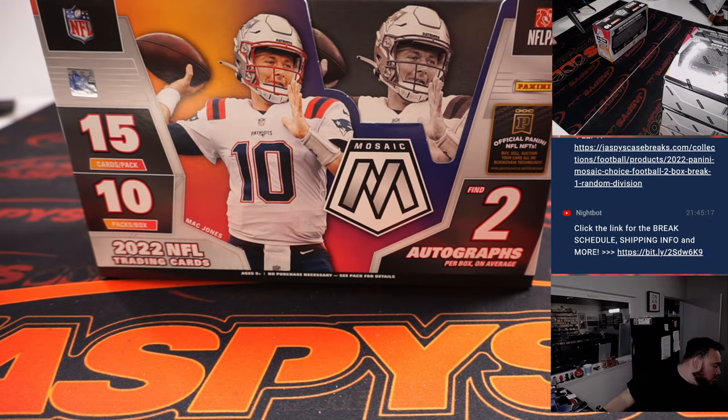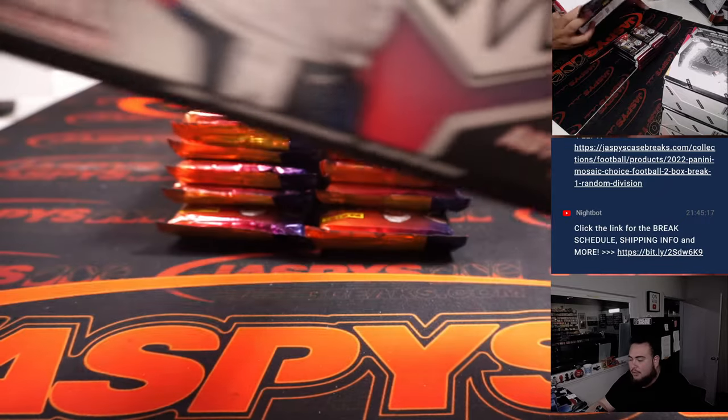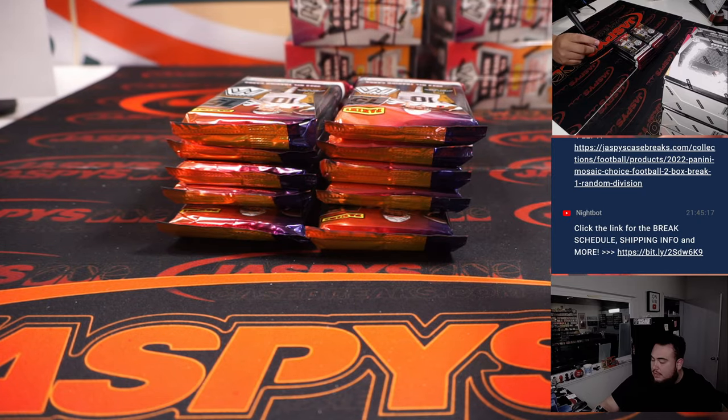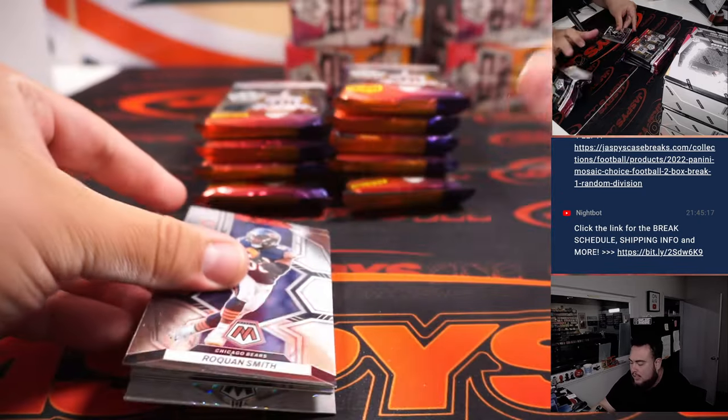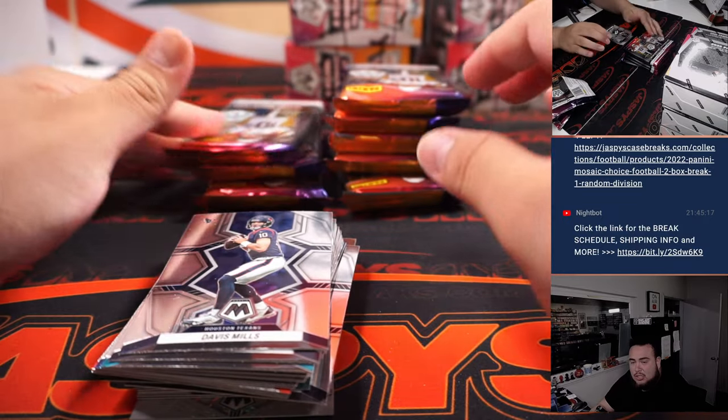So, we do have another break lined up after this. We're going to go to a quick little one-box break of NT Collegiate Football. And then, that'll give us enough time to potentially do the Choice Edition of Mosaic, which actually released today. Didn't get too much in initially today. We might be getting more in, so look out for potential.